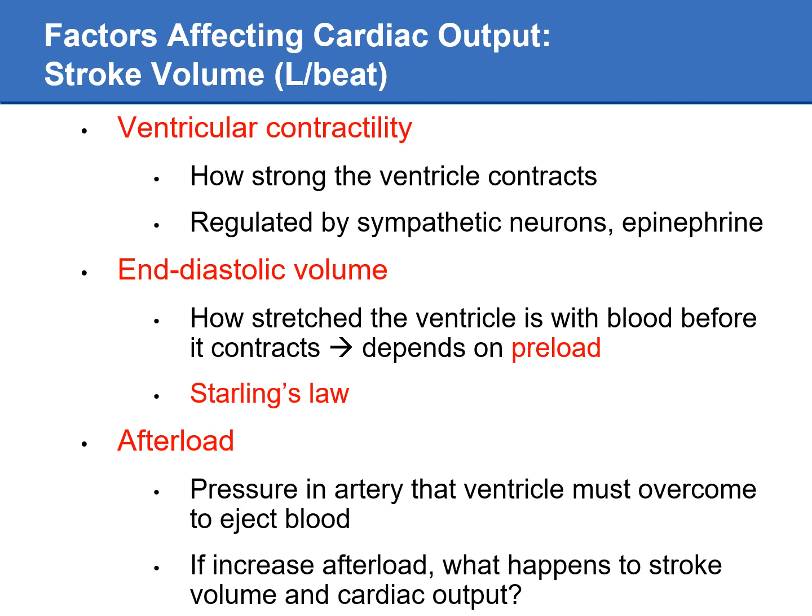Okay, there's three factors that affect the stroke volume, which in turn will affect the cardiac output. So the three things that affect the stroke volume, we have the ventricle contractility, so how strong the ventricle is contracting. And remember, that's from the sympathetic neurons innervating the ventricle wall, and then also the epinephrine released from the adrenal medulla. And then we also have the end diastolic volume, which we'll talk about preload and Starling's law. And then we have afterload.